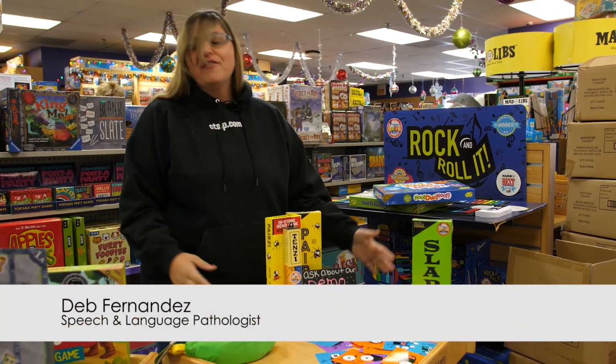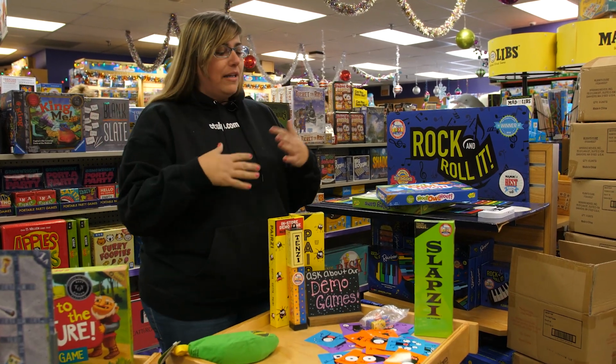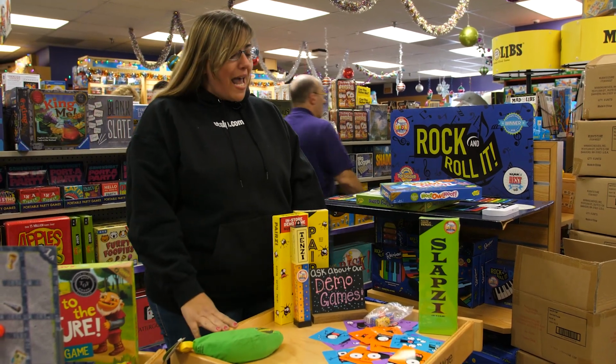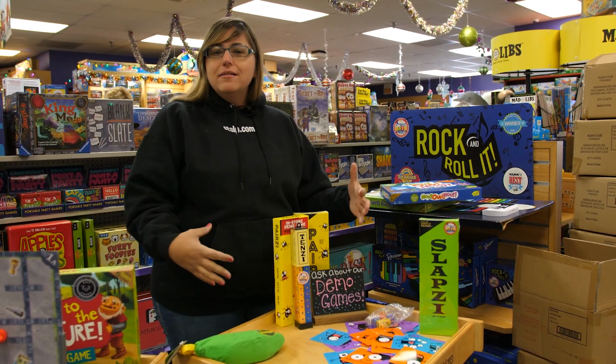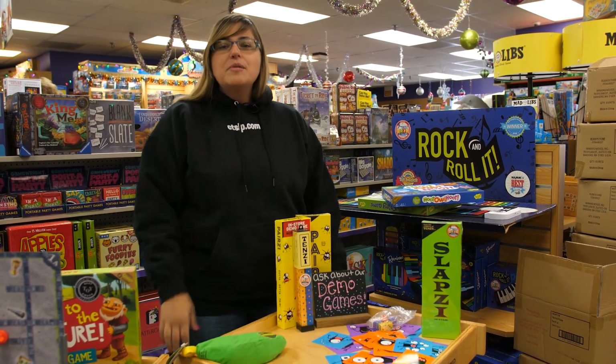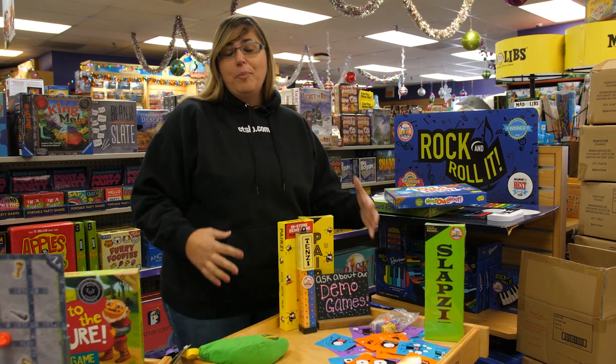I primarily work with children who have social learning disabilities and have difficulty playing games. So I chose a couple of games that parents could play at home with either their siblings or themselves to work on cooperative skills that don't necessarily work on you win and I lose, but more we work together, so that way we can learn how to work as a group in a team.